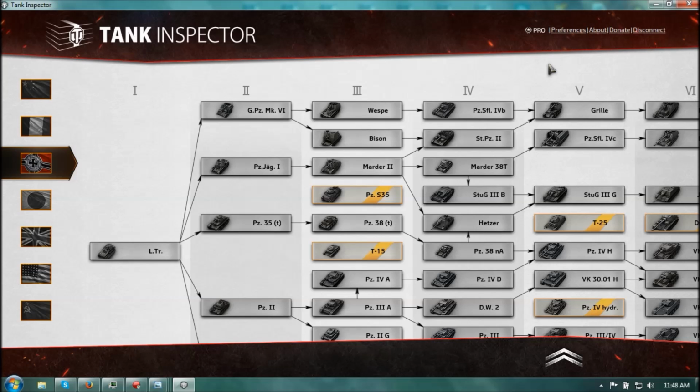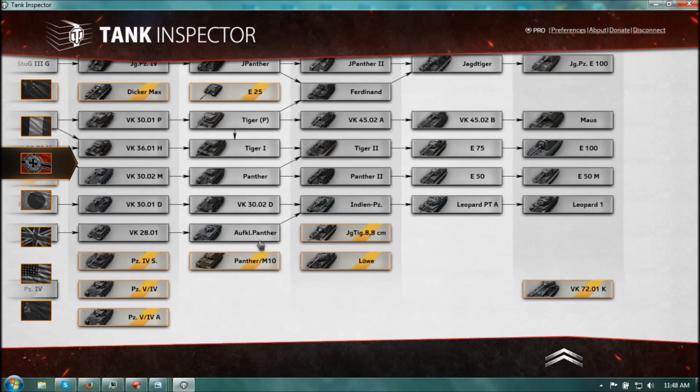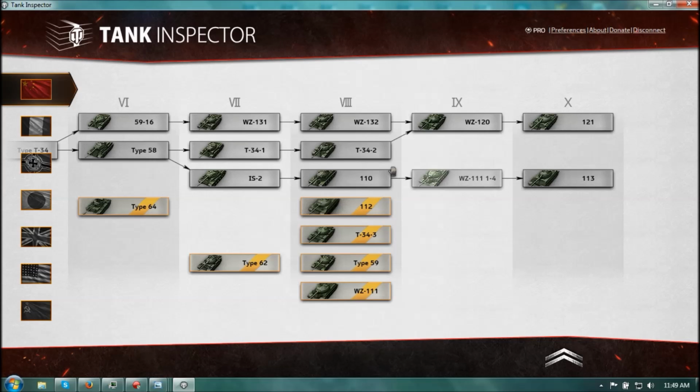Now as for the light tanks, Germans will receive a tier 8 light tank coming right after the Crab Panther, the Ask Panther at tier 7. This new tank called the RU-251 will be a tier 8 German light tank. So basically it will be in competition against the WZ-132, which is the Chinese tier 8 light tank. So that's the main competitor.